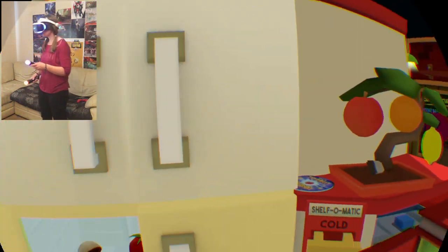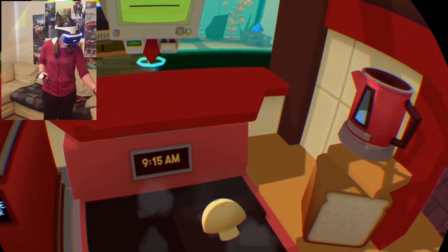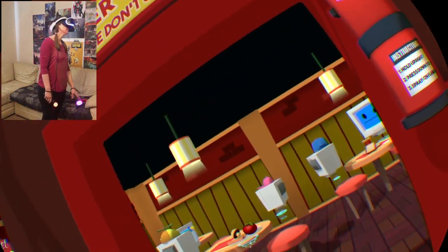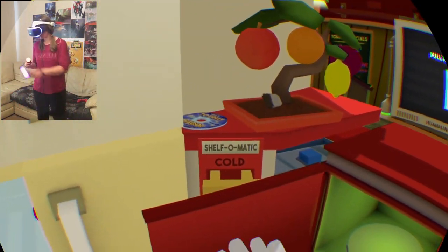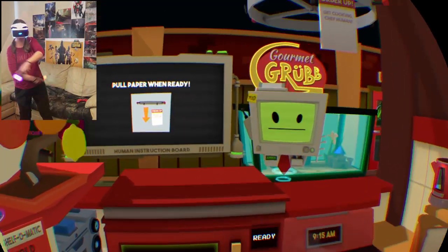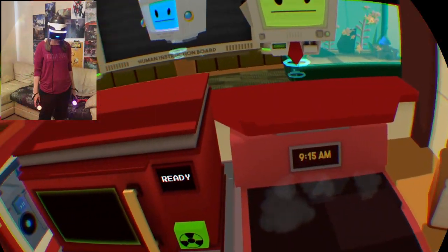Let's put something else on top as well. Alright, there you go. Let's grill a mushroom. Is mushroom ready? There you go. Enjoy! Right. Good! How do you shut this thing? Pull the paper when ready! Oh, can we throw it in a fish tank?